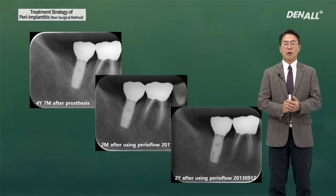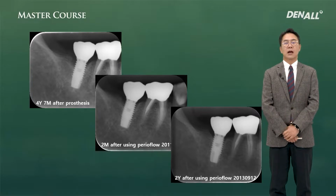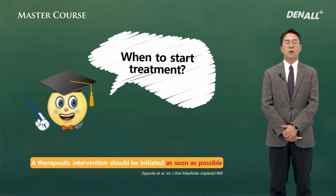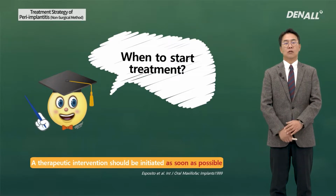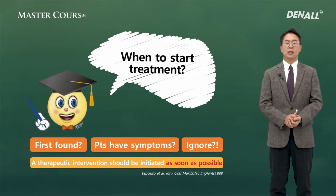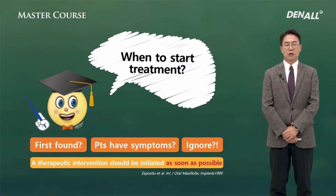Therefore, when you first find signs of bone loss, regardless of whether patient makes complaint or not, you need to make a decision. Going back to the very first step, when do we need to provide treatment? Earlier the better. That is why maintenance treatment is ever more important. If the patient does not do maintenance care and makes abrupt visits, it's very difficult to manage the situation. Always, we need to provide treatment the moment we find a problem, and in order to reduce such problems, a regular checkup is required.